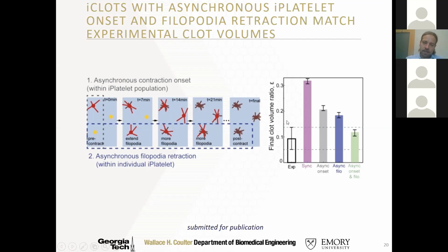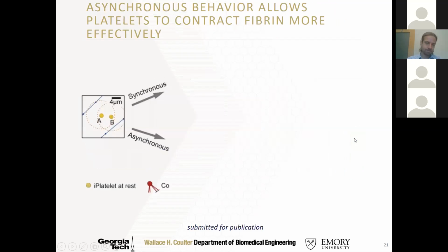Now, just to remind you, our experimental data, the final clot volume is about 0.1 as compared to the original, so 10%. When we have all of the platelets synchronized together, the final clot volume is about 30%. What's interesting is, when we combine both of these features together, when do the platelets start contracting and this filopodia heterogeneity, that's when our model starts to match our experimental data.